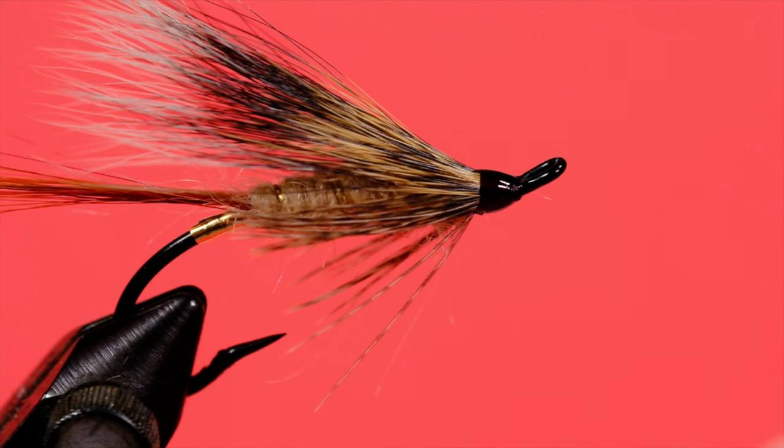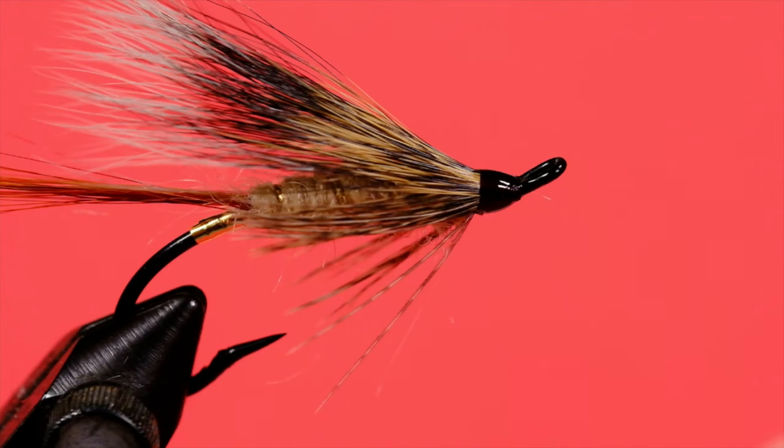Okay, there's our gray cat, ready to go fishing. Very effective little pattern. I've done quite well with it in the past, and it's caught quite a few fish for me. So give it a try, the gray cat.